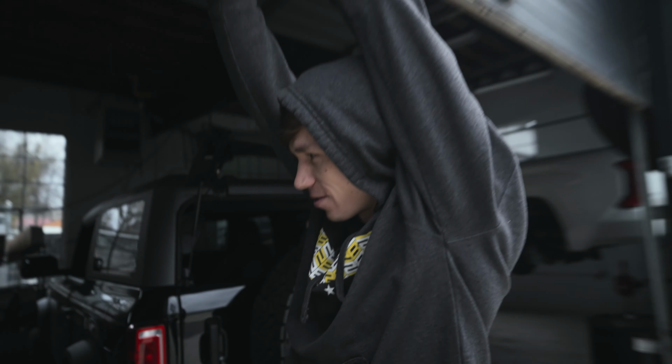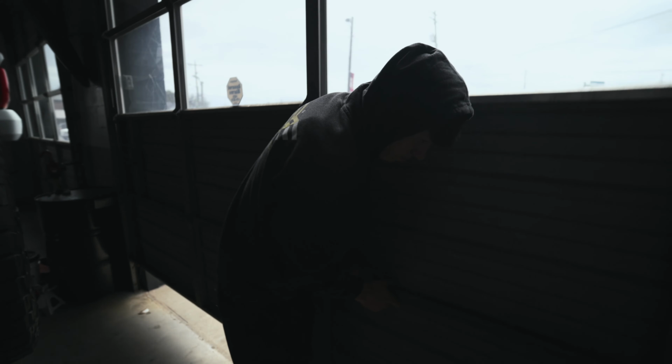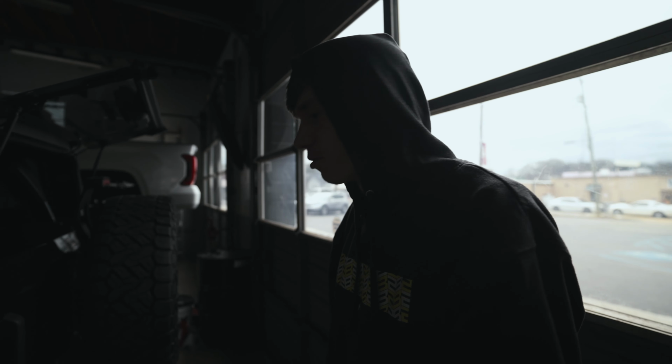Got the heat going first. Nice and warm in here. So we're down here in the race car bay, doing some Katzkins.